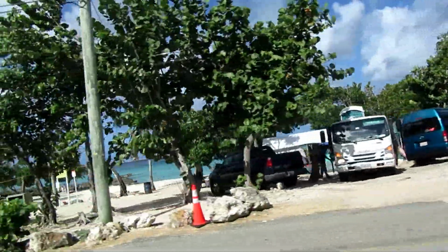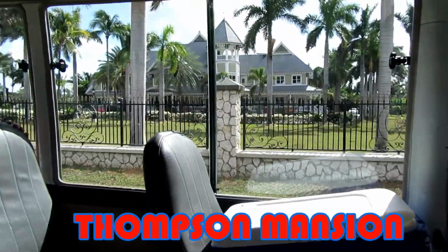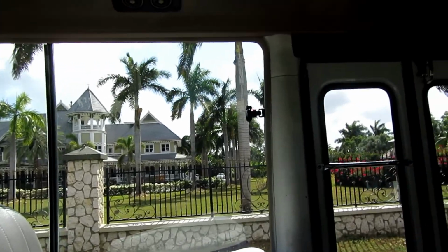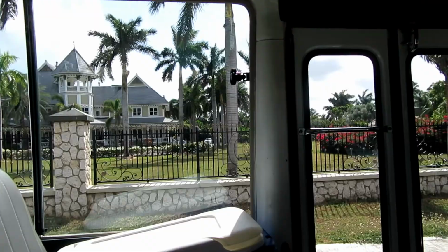Now if you guys take a look on your left hand side, this is a beautiful mansion owned by a local family. They're called the Thompsons. As you can see on the gate, they have a beautiful T to represent their name. Now the Thompsons, you guys can see they're doing very well for themselves.